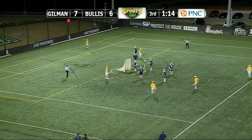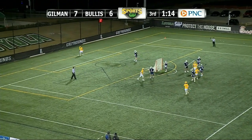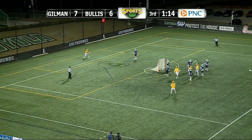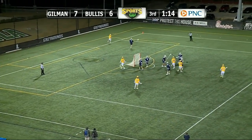How do you teach a kid to make the goalie make a save on that shot? How do I teach a goalie to make a save? No, how do you teach the shooter? He had a great opportunity there, yet he shot wide. It's just a loud sound on the boards.